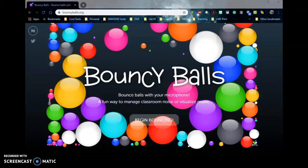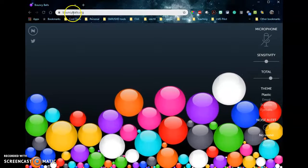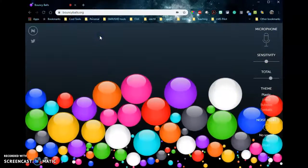We're going to demonstrate Bouncy Balls for you. So Bouncy Balls is a website that will keep track of the noise in your classroom and tell your students when they're being too loud. You can see it is bouncyballs.org, and now I have some helpers behind me who are going to make some noise. So I'm going to turn my microphone on and ask them to talk.